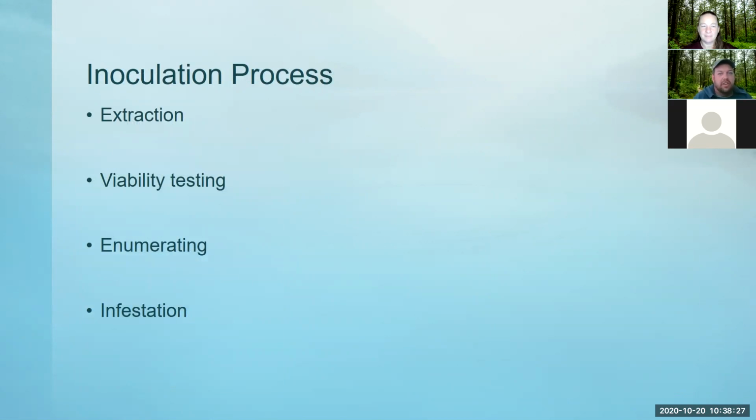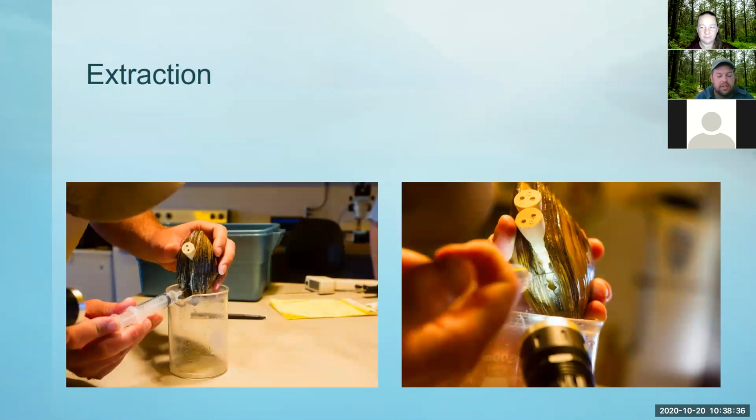Okay, so I'll go over the inoculation process that we use here at North Platte Fish Hatchery. It's just a four-step process, I guess. So we start off with our extraction process. What we're doing here is we're trying to be the host fish. We're taking a needle, injecting water into those gills, and expelling the glochidia into a dish.